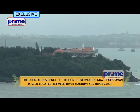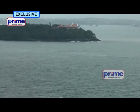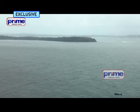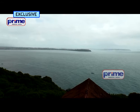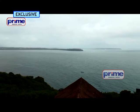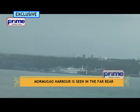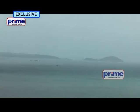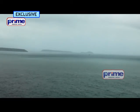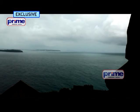The British had come over here to assist the Portuguese, because this was the mouth that was blockaded by the Dutch and the French. You can see the Marmagoa harbor right behind, and faintly you can see two islands, including Grande Island. And what you see now is the sea, which is called the Arabian Sea, our neighbor along the western coast of Goa, and this coast stretches for 105 kilometers.